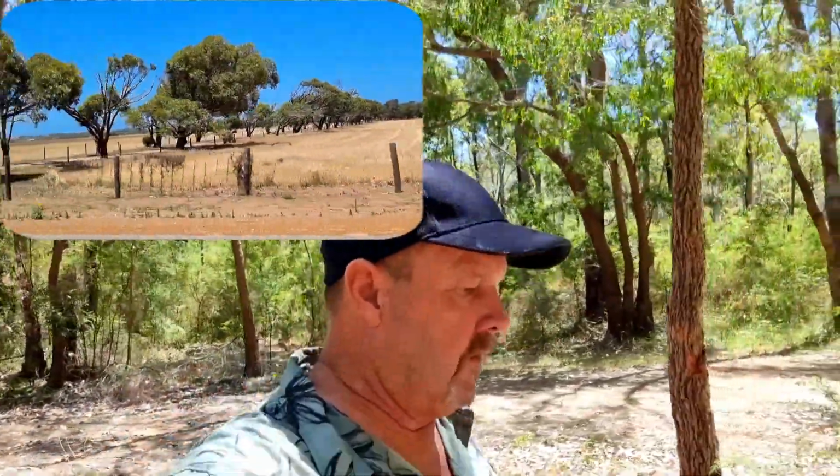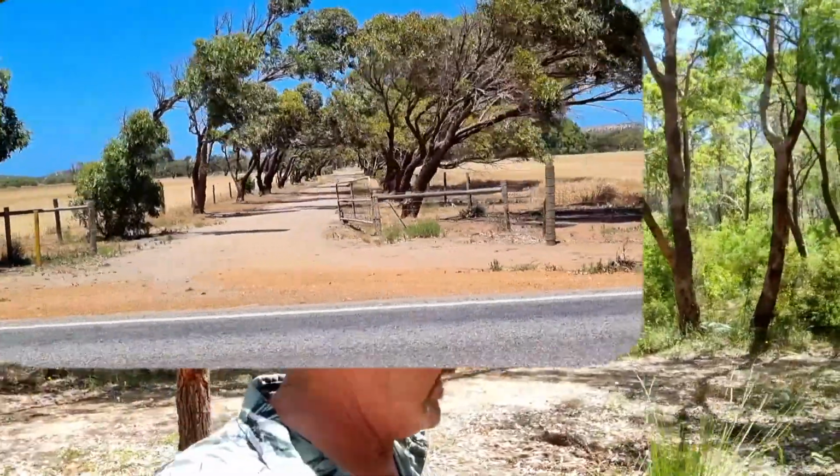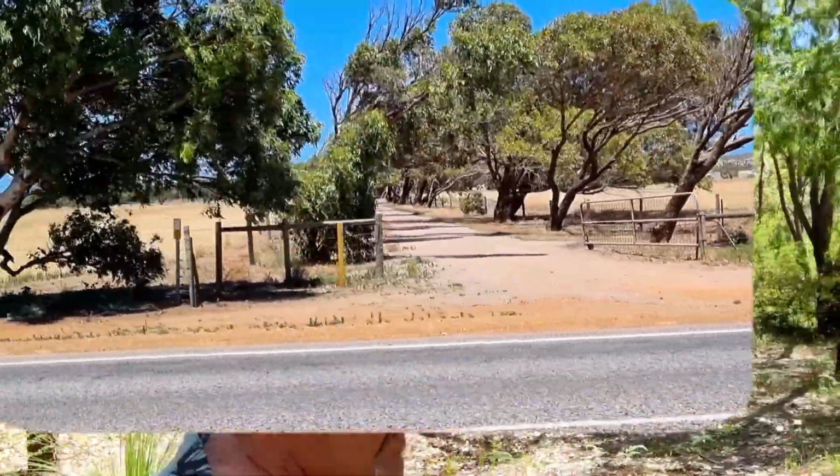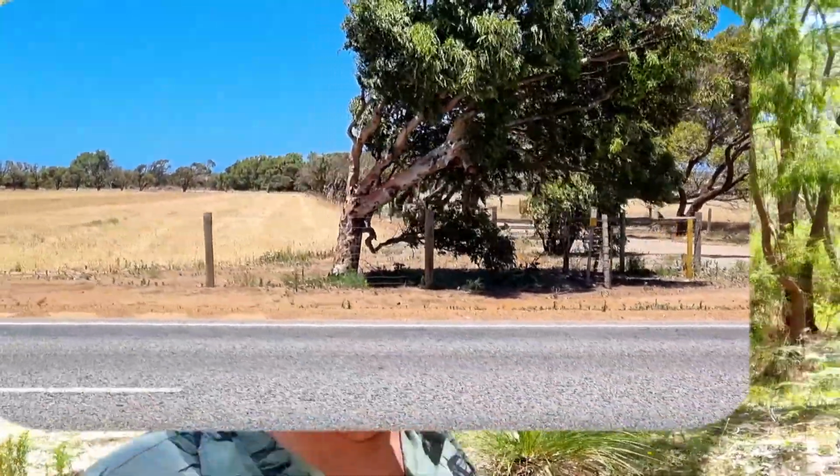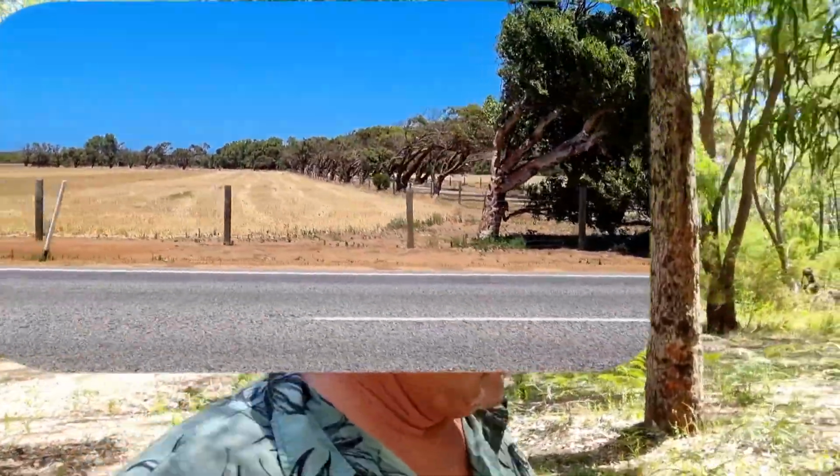Yeah, and a bit further along you could see a lot more trees leaning over, so pretty much that whole area is very windy. Geraldton gets a great breeze. It wasn't overcast or anything. I thought it might have been, but no, it was just sunny and windy.